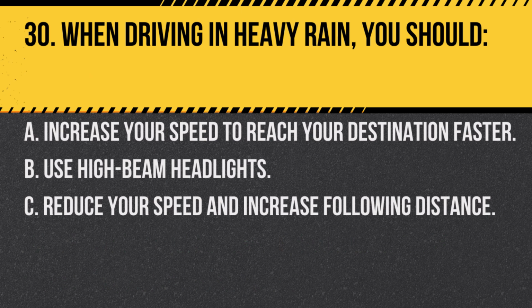Question 30. When driving in heavy rain, you should: A. Increase your speed to reach your destination faster. B. Use high beam headlights. C. Reduce your speed and increase following distance. Answer, C. Reduce your speed and increase following distance.